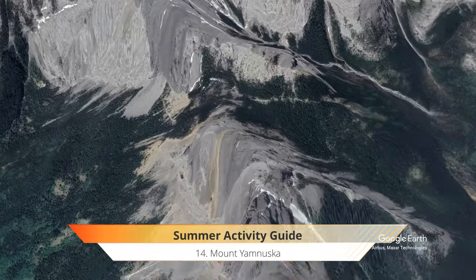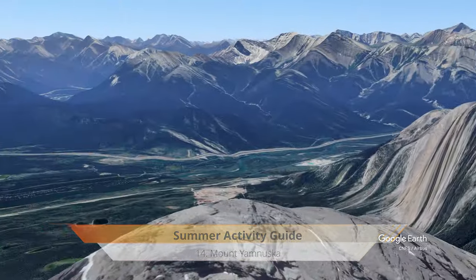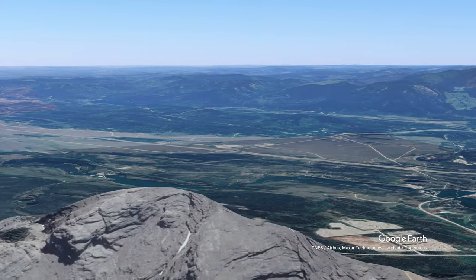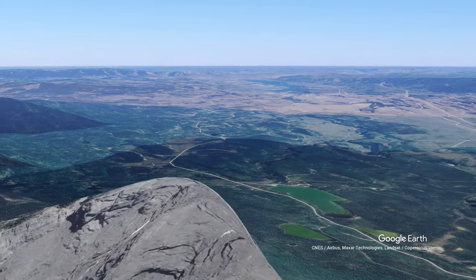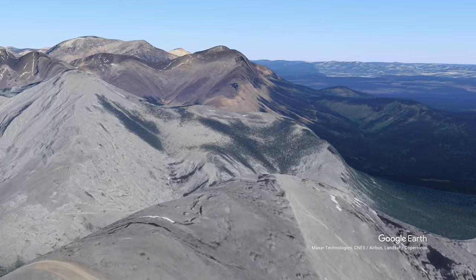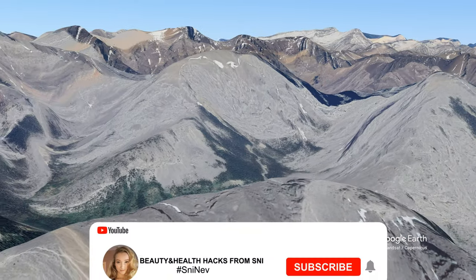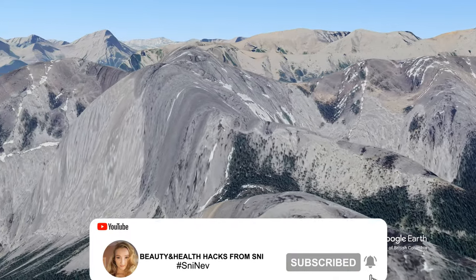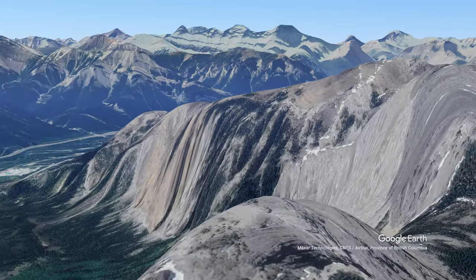Hike the famous and recognizable Mount Yamnuska. Mount Yamnuska is one of the most recognizable mountains in the first range of the Rockies because of its long ridge and sheer face. You may wonder how it could be hiked, but it is not as difficult as it looks, though the views are as spectacular as you would imagine.